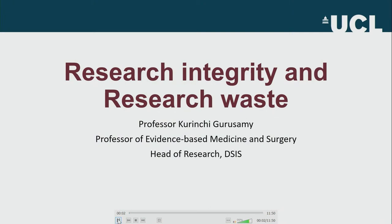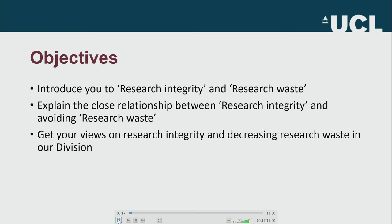Research integrity and research waste. I am Professor Kurunchi Guruswamy, Professor of Evidence-Based Medicine and Surgery, and the Head of Research at our division. Today, I am going to introduce you to research integrity and research waste. I'll also explain the close relationship between research integrity and avoiding research waste. I also want to get your views on research integrity and decreasing research waste in our division.